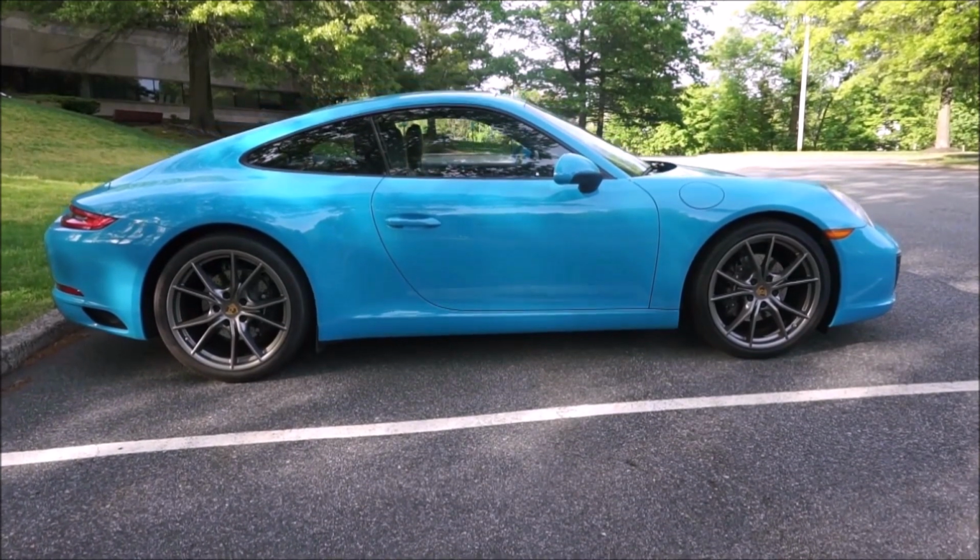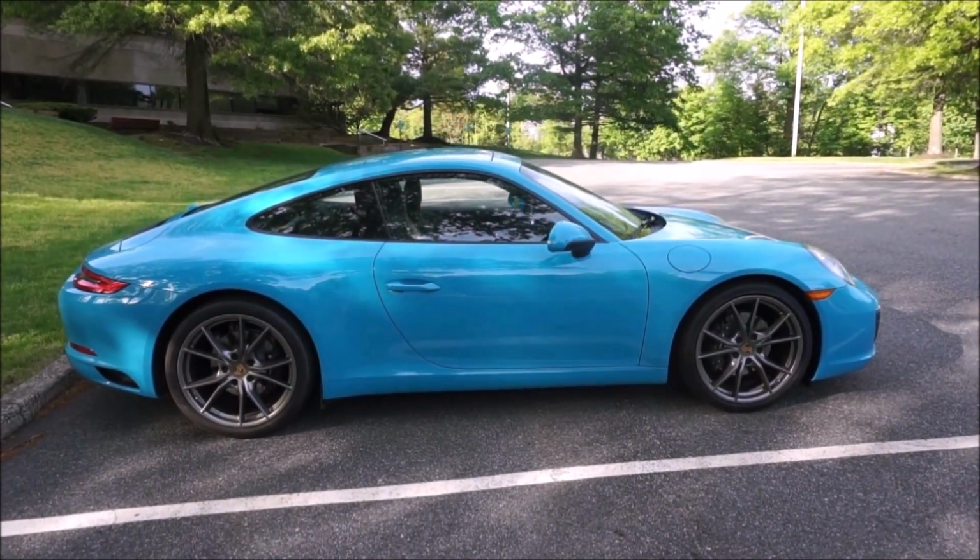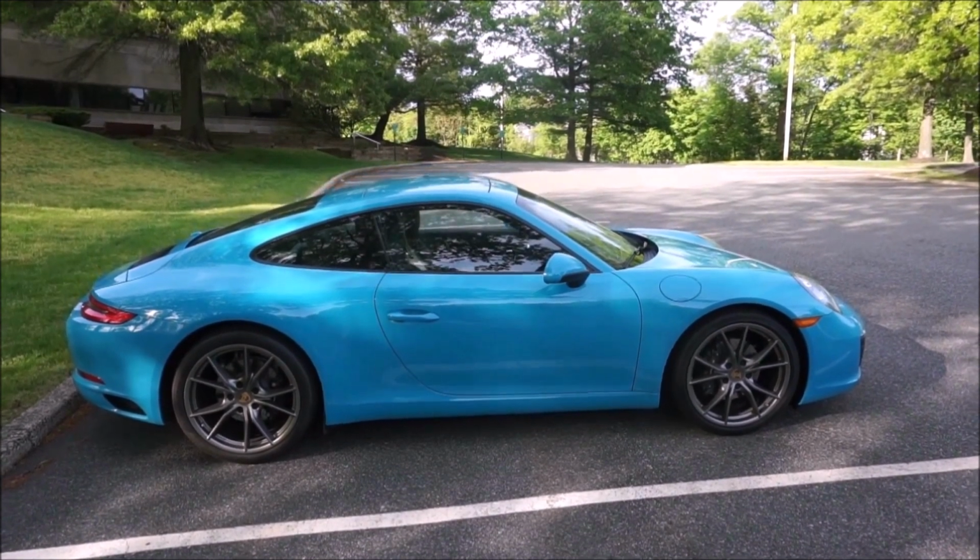Miami blue is hard to get in a manual. I think there's about 300 or so Miami blue cars, non-GT3s on the base, the Carrera S, and if 90% of them are PDKs, then there's like 30 manual Carreras, counting the S and the GTS. So correct me if I'm wrong in the comments with those numbers, but that's the research I did based on the percentages, because only 3% of the cars were Miami blue.